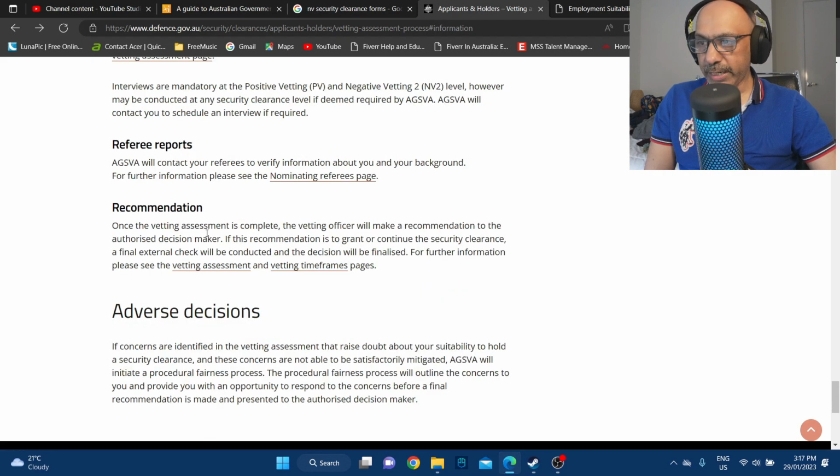Recommendation. Once the vetting assessment is complete, the vetting officer will make a recommendation to the authorized decision maker. If this recommendation is to grant or continue the security clearance, a final external check will be conducted and the decision will be finalized. For further information, please see vetting assessment and vetting time frame pages.